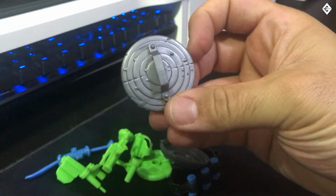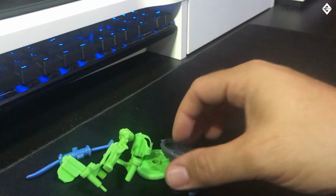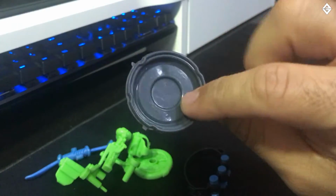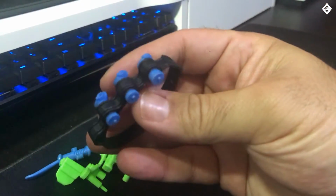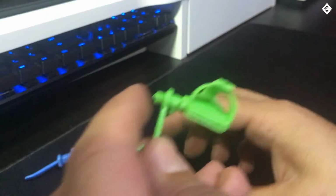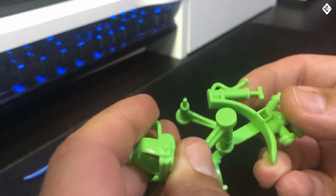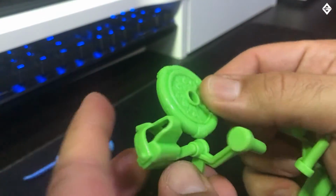However, there's a whole bunch of stuff that probably goes with the figures. Let's put them down here. So we've got, it looks like a garbage can lid, which is probably a shield for one of the characters. Another one, but a different one. A bandolier with what looks like grenades, which probably goes with one of the characters. This looks like it was a bicycle that probably goes together. Pizza wheel, probably for a bit of a diorama.